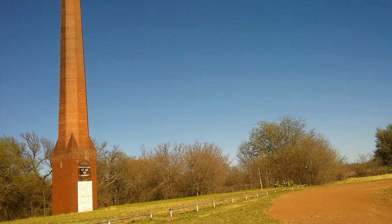Thing's pretty tall, as you can see. This is the evolution of an oil company. This is the site of the first commercial coal produced in Texas by Texas and Pacific Coal Company, mined in 1888. This company was the forerunner of Texas Pacific Coal and Oil Company, now one of the nation's substantial independent producers of oil and gas.